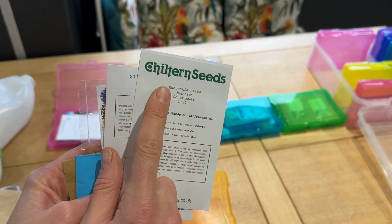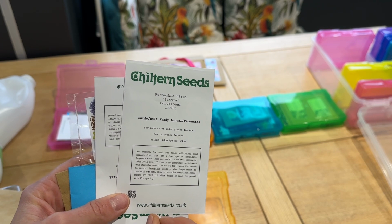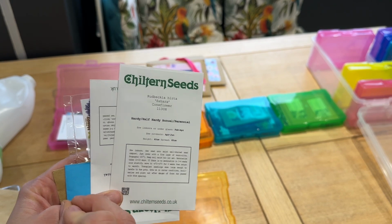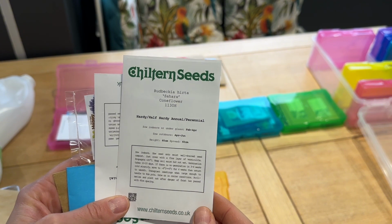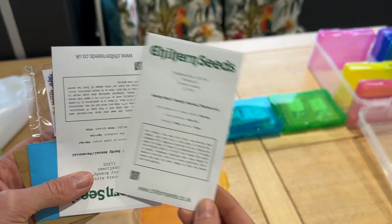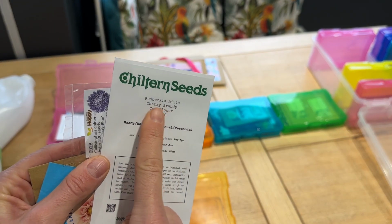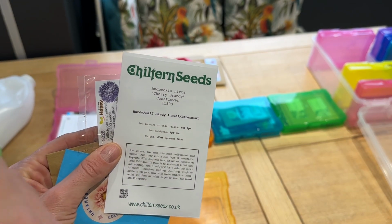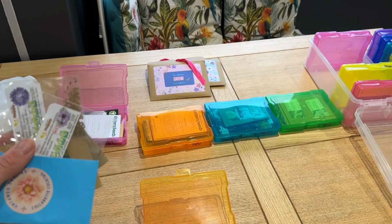Rebeca Sahara, I grew these last year and they were phenomenal. Apparently they're perennial, but I have never had Rebeca come back, so I'm going to sow again because I definitely want them in my hot border. Love that variety. Love them so much that I also bought the variety Cherry Brandy, which is just the most gorgeous, deep, rich red colour. So I can't wait to do those.